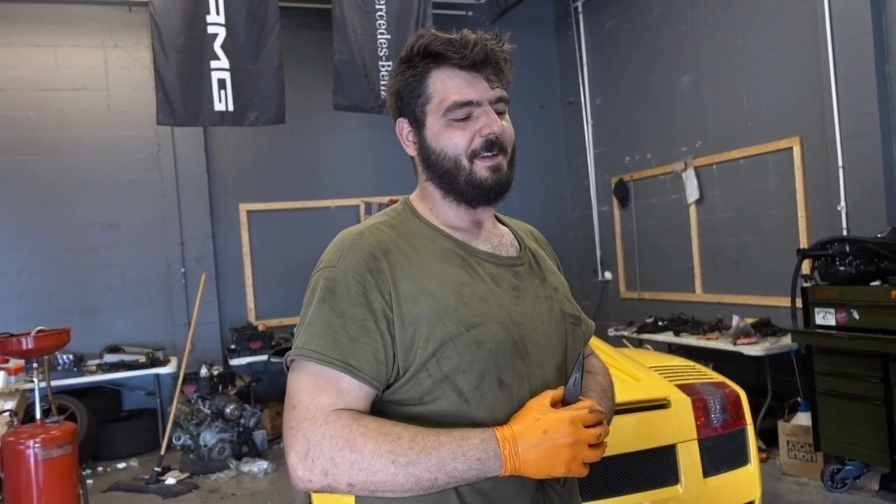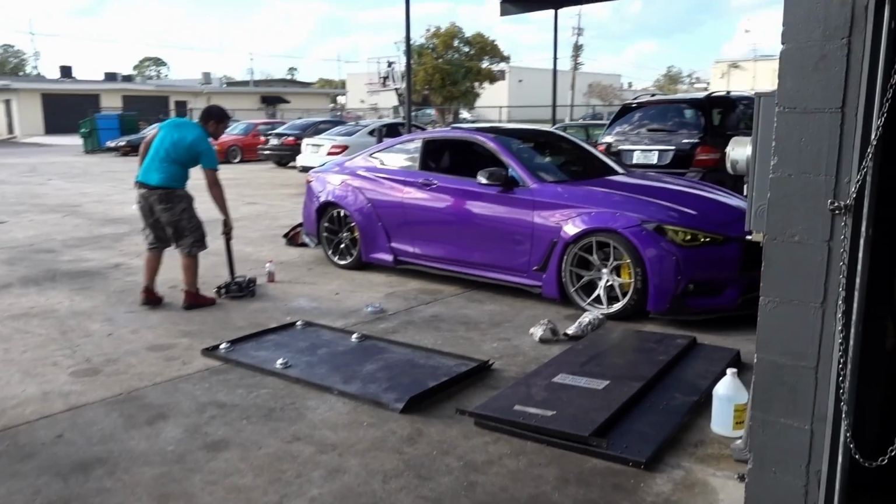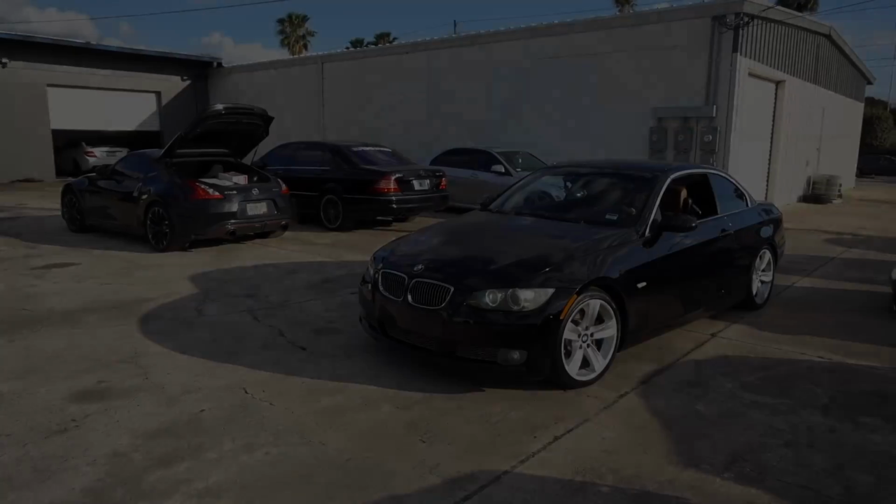Did you say you like AMGs? I do. What about BMW? I respect them. They give us competition though. Oh, Q60 is about to get ready to go. It's my turn now.